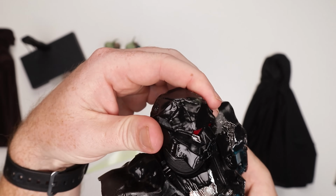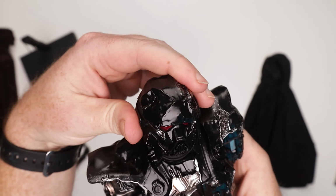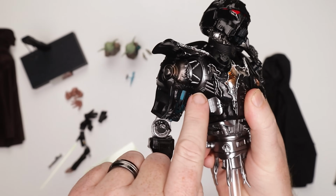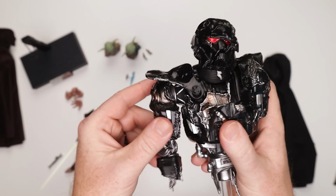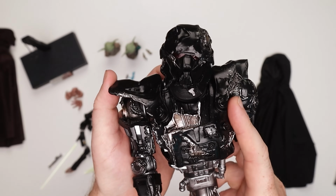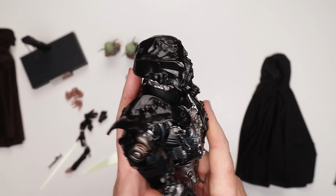The head does move. You got a little bit of range of motion on the head. It's got about 180 degrees. And then the arm, this arm right here, got about 180 degrees. And there's a plastic cover there. I don't know why I had to remove it. It's kind of a weird place to put one, but they did. And then you flip it one more time and you turn those off. Paint application is pretty basic. This is a solid piece.